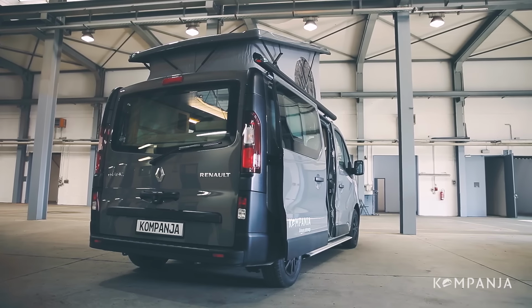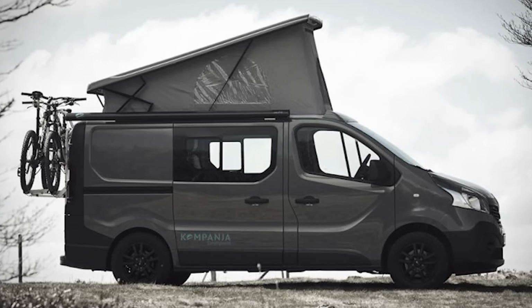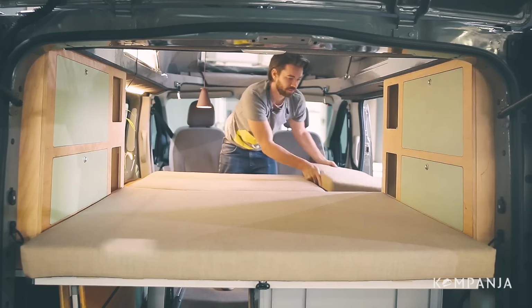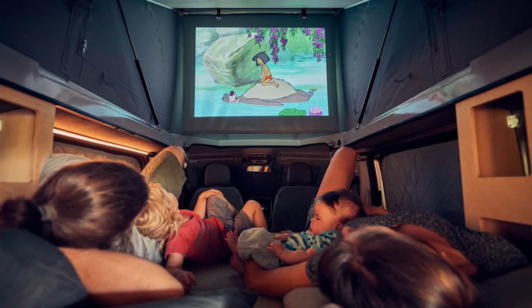Number 5, Kompanja. A simpler, minimalist camper van this time from a company called Kompanja in Germany. These guys have converted a Renault Trafic into a minimalist dream. It comes with a ton of storage, swivel seats, and a cinema. That's right, built into this conversion is an actual projector for you guys to Netflix and chill.